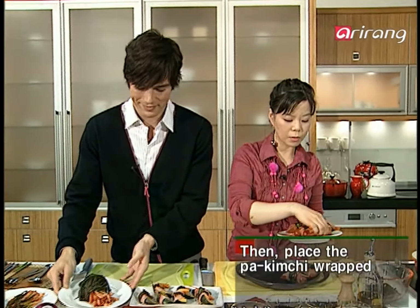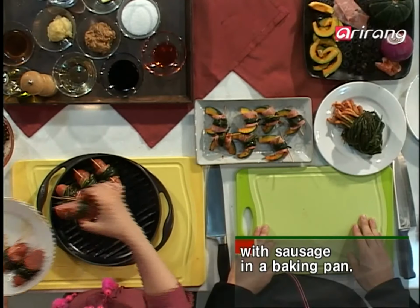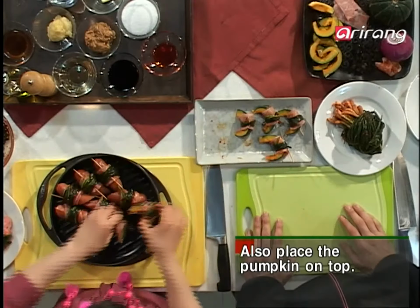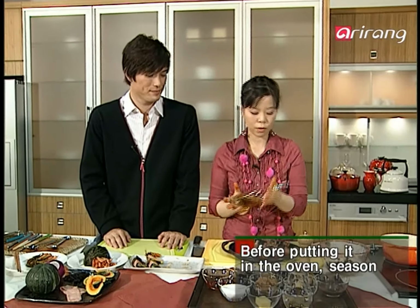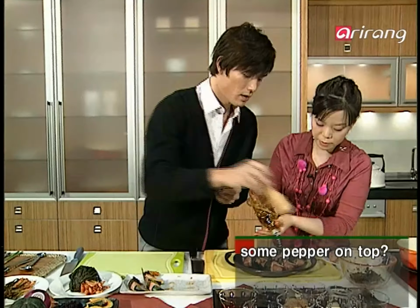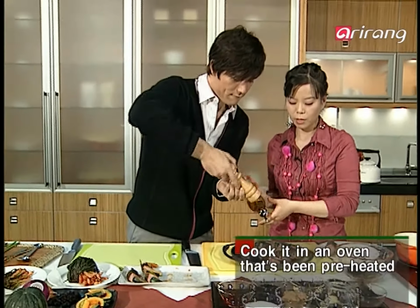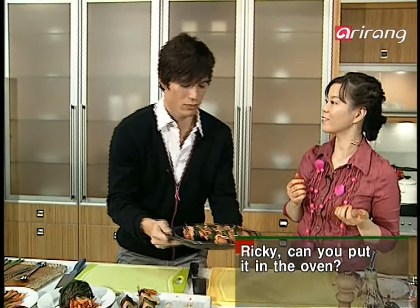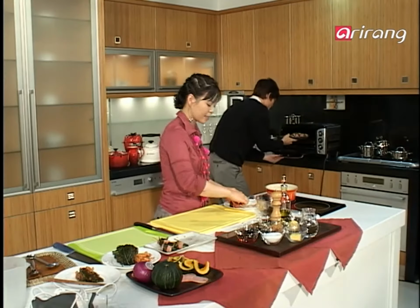네. 자, 그 다음에는 소시지에 파김치를 말아놓은 것을 오븐 용기에다가 넣어주시고요. 그다음에 단호박도 같이 다 올려주신 다음에 그냥 오븐에 넣기보다는 약간의 올리브오일과 후추를 좀 갈아줄래요? Yeah, sure. Now our sausage and our bacon pumpkin. 자, 200도 예열된 오븐에 13분간 해주시면 되는데 이렇게 오븐에 넣어주실래요? 200도에 13분 정도만 구워주시면 됩니다. Alright, temperature okay.